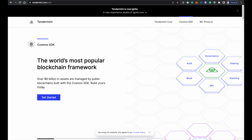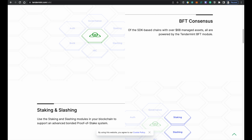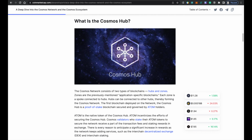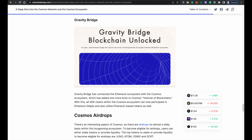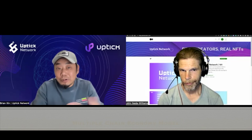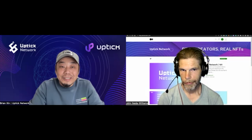I think that's a good partnership between us, because even though we are currently launching our Uptick testnet and soon the mainnet, that part is more for the EVM side. We will have an EVM module on the Uptick chain. That's another way to really connect the EVM world and the IBC world together. That's why I keep saying we're building a multi-chain economy model, right? So IRISNet is an important role in this model.